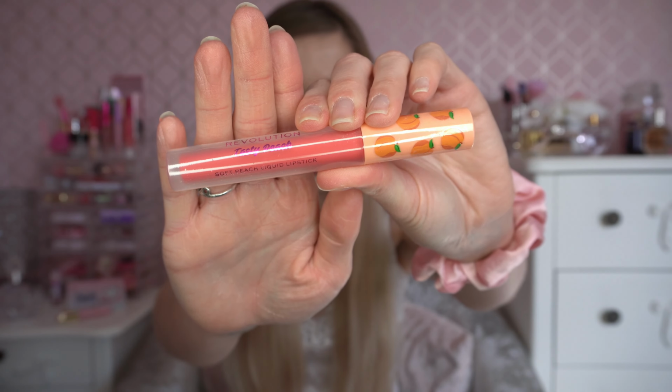The next item I've got is also a lip item. So this is a Tasty Peach Soft Peach Liquid Lipstick. So we've actually got a lipstick in this one as well.